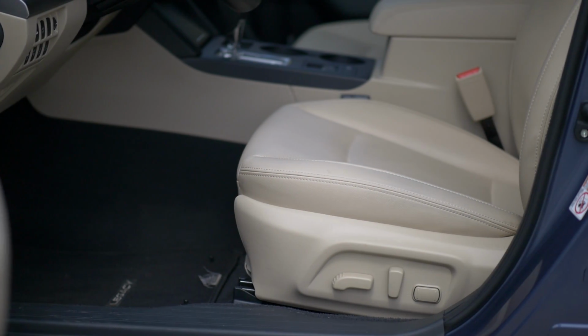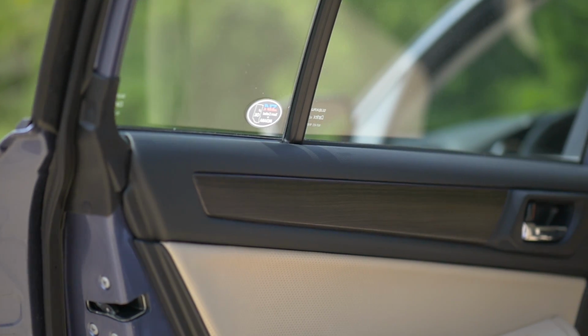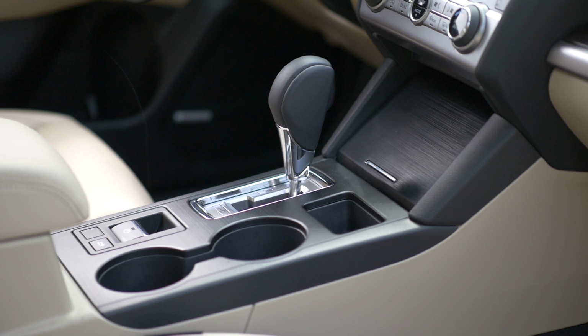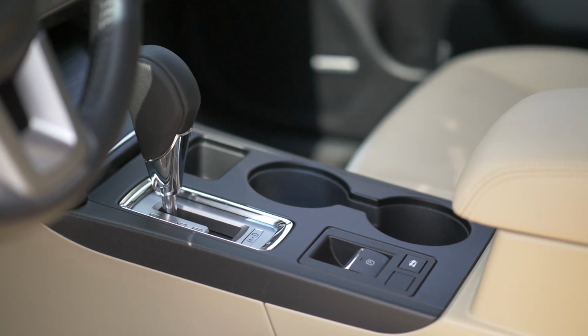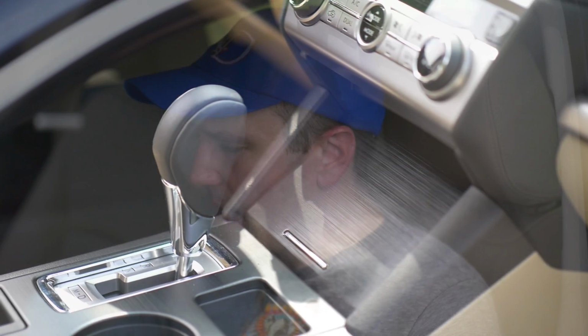Other interior items to cover is the dead pedal's coated with plastic, so you're not going to wear a hole in it like on some of the Mazdas. The door pockets have really good storage, and there's storage for bottles there. Your cup holder design is good in the center console, and there's a storage area for an iPass or coins or whatever little trinkets you want. There's a deep well in the back where your USB cables go, you can fit almost any type of phone in there too, so that's good.